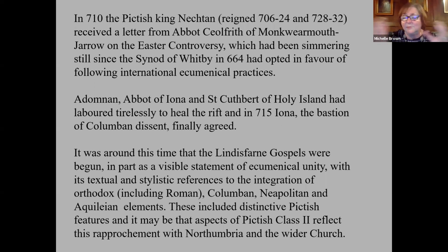So the Lindisfarne Gospels, I've argued at one level, is a statement of that international orthodoxy. And it's that Nechtan is buying into on behalf of the Pictish church and on behalf of the reformed Ionan community. And so it's quite natural that Pictish Class 2 art should reflect many of the same concerns in its designs and iconographies as that of Northumbria and of the Columban Paruchia and the Book of Kells from that point onwards.